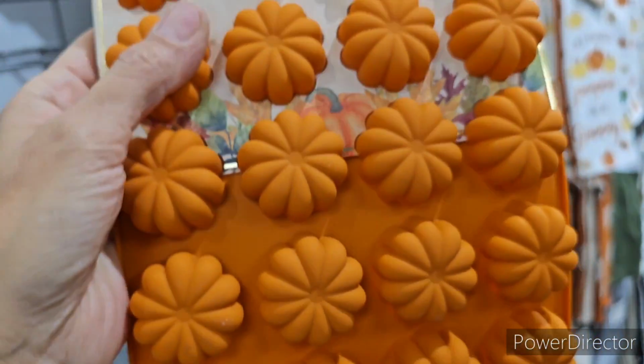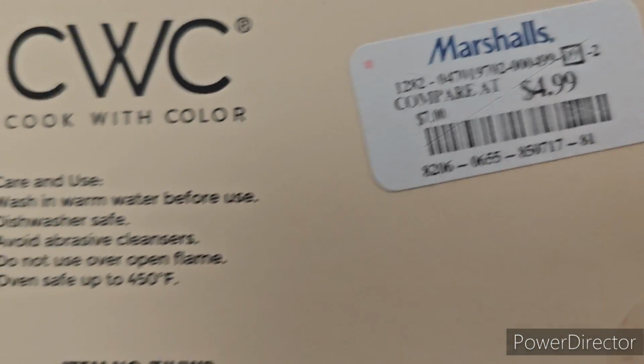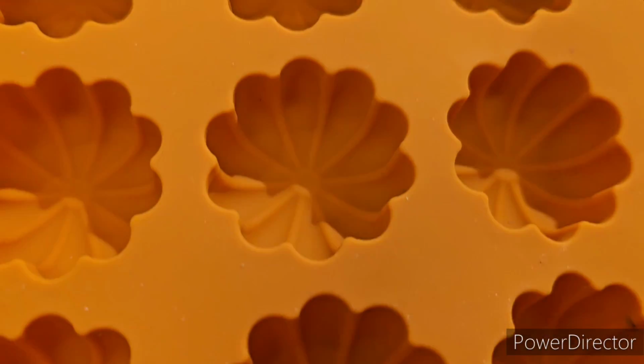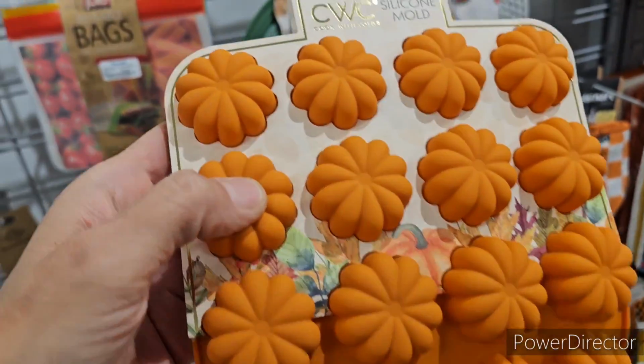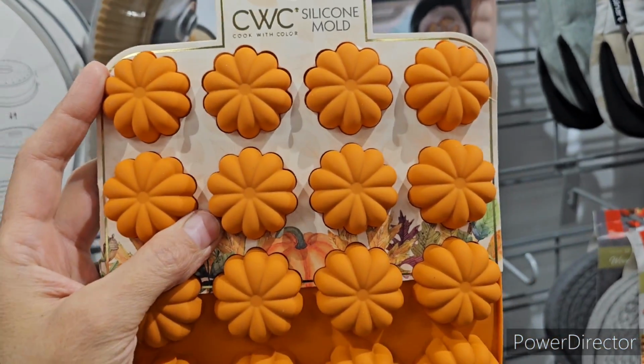Oh my god, I love them so much. They are gonna be $5. That's how you use them. Aren't they cool? You could do little jellos in this. This is so cute. I want them so bad. I'm gonna make little jello things. That'd be super cool. And little cookies.